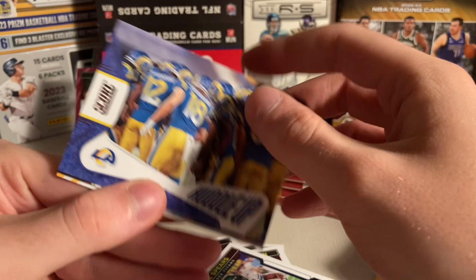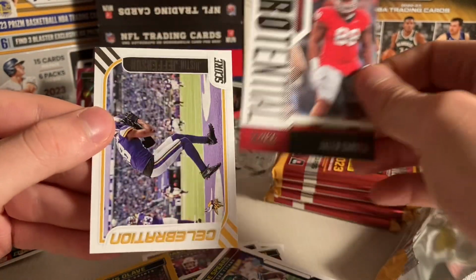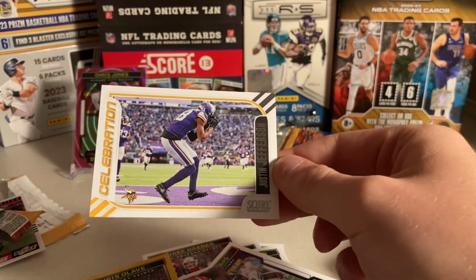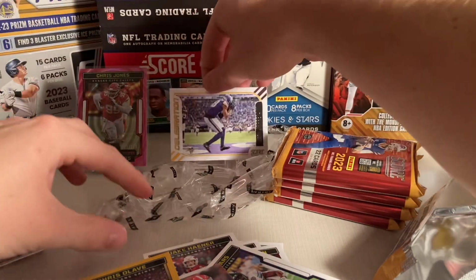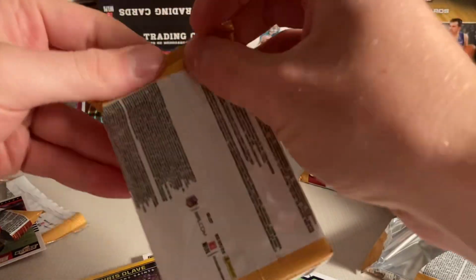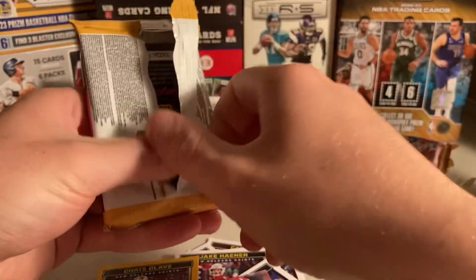Huddle Up, LA Rams, and Potential, Jalen Carter, and another celebration, Justin Jefferson. Oh my goodness, he's doing the Griddy. Well, that's the highlight right there. That is just great. I think he had a celebration of him doing that in a previous Score product, so it's nice to see they brought it back. Very lovely. All right.